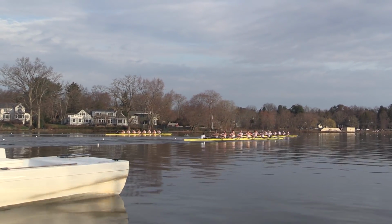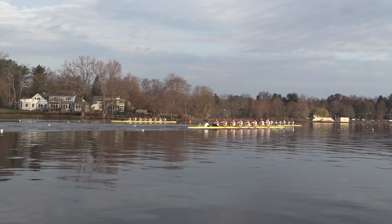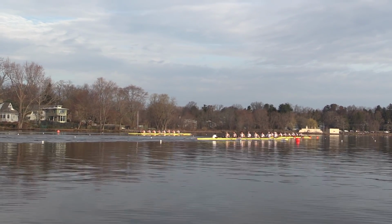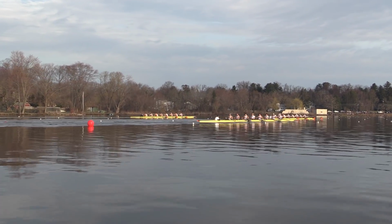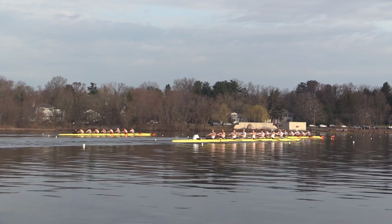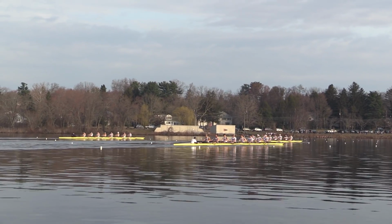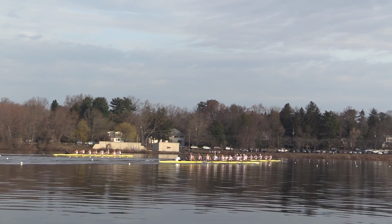Princeton 2V has maintained a lead throughout this whole race, but the Princeton 3V's surging right now. Henry Evans leading the charge from 4-seat, just really hammering away. Ryan Hudsley giving them good length, the junior out of New Jersey. Christian Brothers Academy graduate, was the captain for 2 years of his varsity squad, and really showing that leadership in stroke seat today.